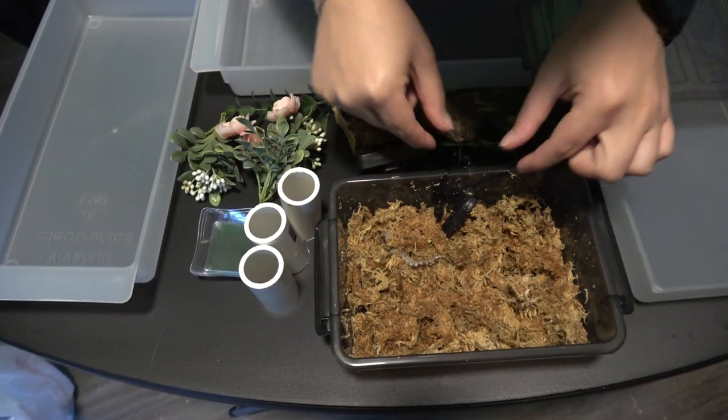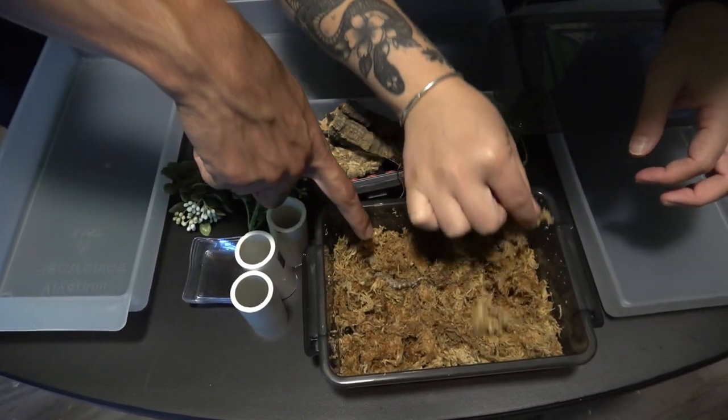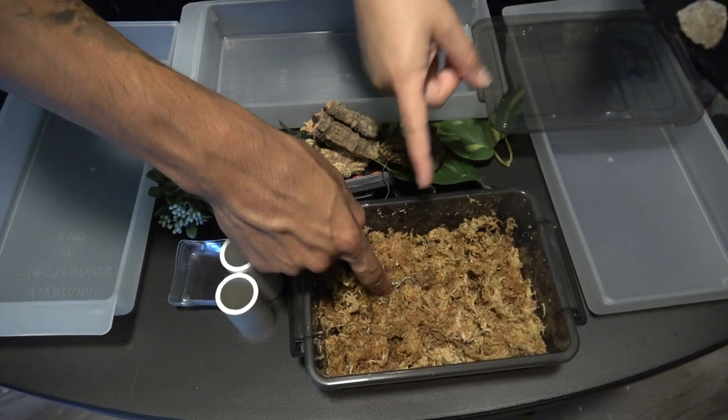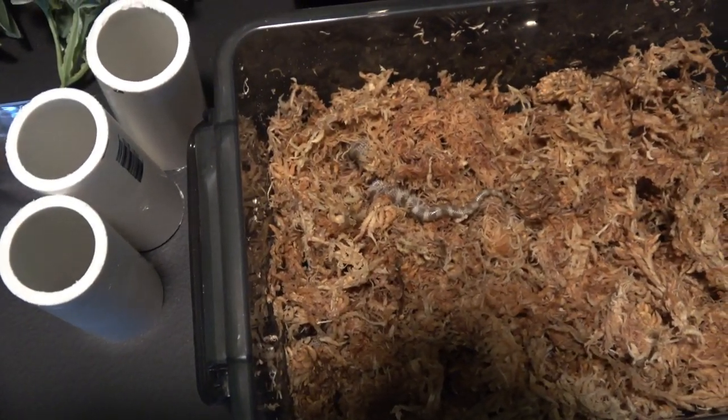Hi. Okay. I'm going to take this out. As you can see, there is one tail already visible. We are going to have to find them. He's the only one visible right now. There are five of them. He's the only one. They all ran away.